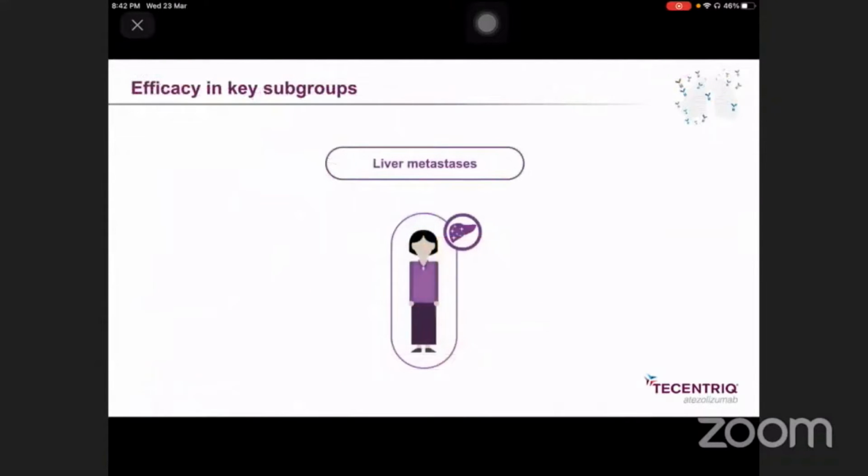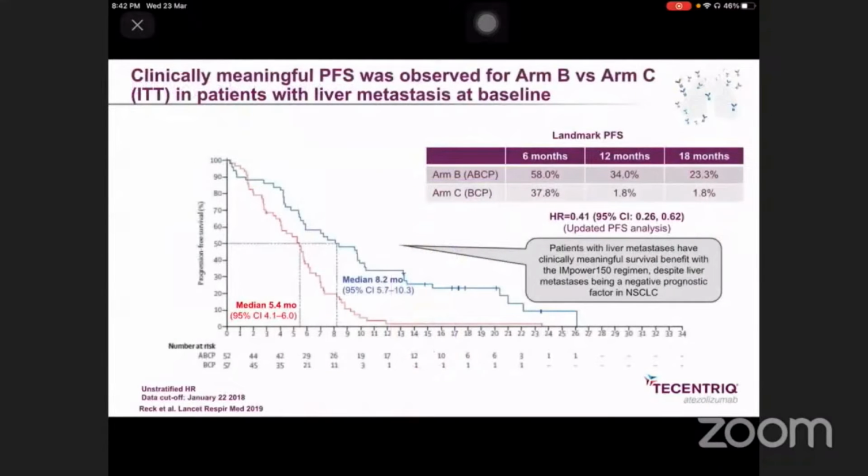Now, liver metastasis. Patients with liver mets, all of us know that it is a negative prognostic factor. So these patients were specially highlighted in the study. And what they realized was, when we add atezolizumab to the combination of Bev and chemo, we get a nice separation of the curve when you talk about the PFS. There's a difference of around 3 months, which is again quite significant. And if you look at the end of 1 year, we're getting a PFS of 34% with atezo, Bev and chemo, and only 1.8% with only Bev and chemo.